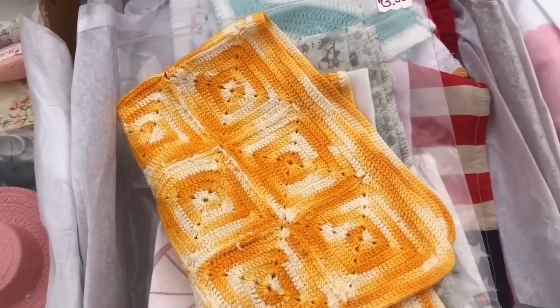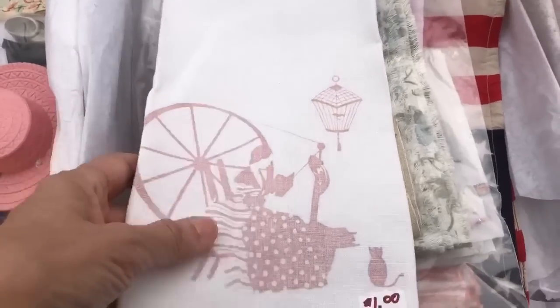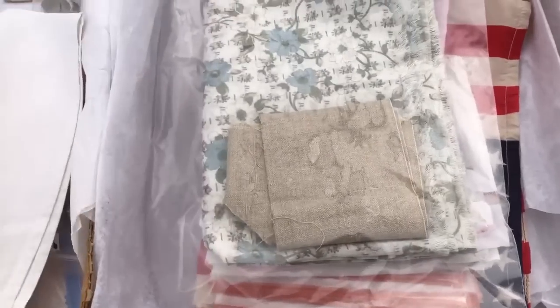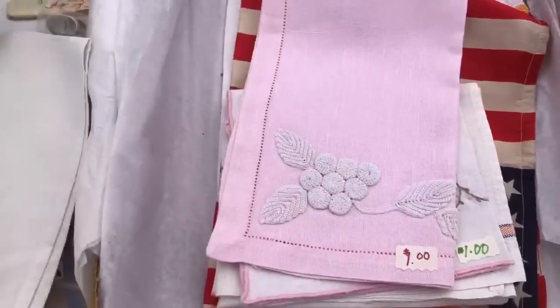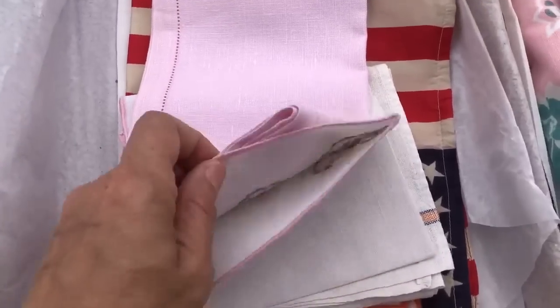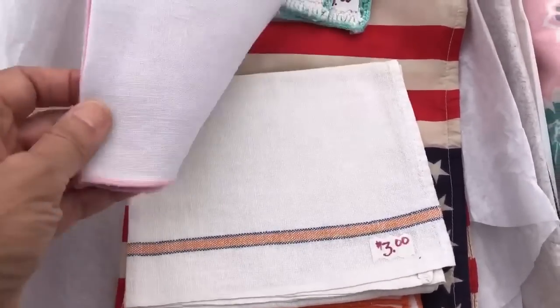I thought that crocheted Afghan was good, but it was too small. If that would have been bigger, I would have picked it up. He had a lot of different linens with different embroidery techniques. He had applique, all different kinds of beautiful embroidery.